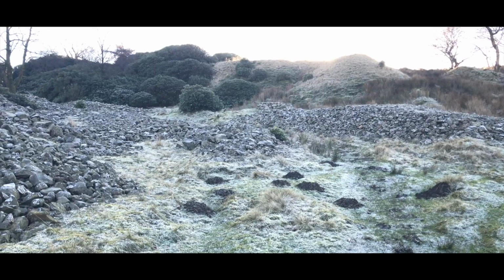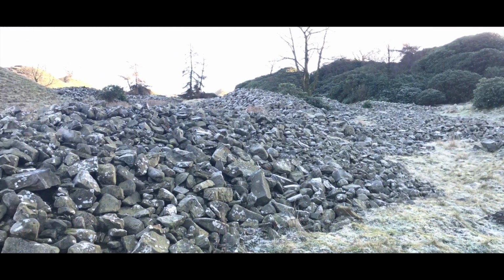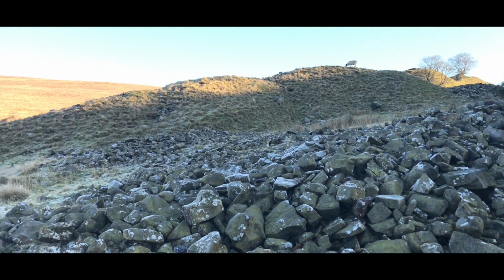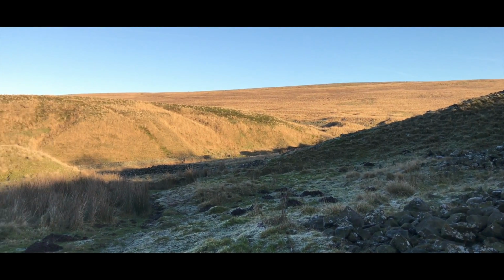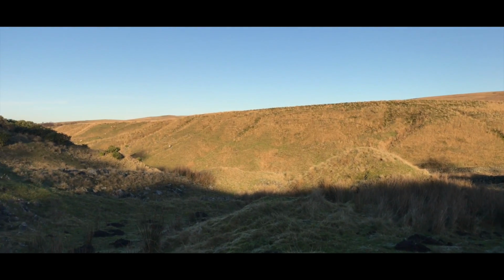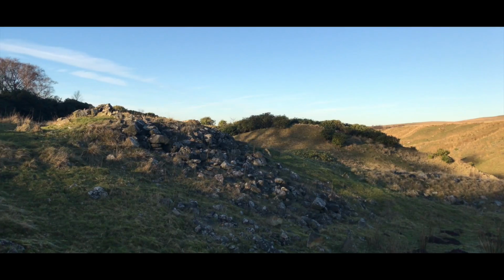I forgot to mention the river actually flows behind the dry stone wall on part of the path we just walked on. The path I was just walking on, we'll come to in a moment, is over there where the wall is, just visible there. You can see again, on some of the mounds here, you have lots of rhododendron growing.